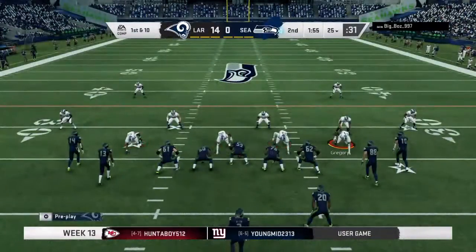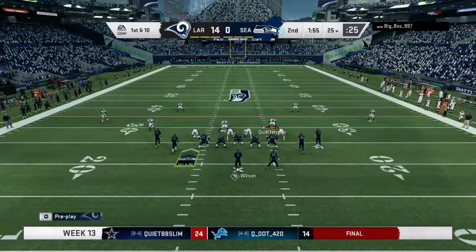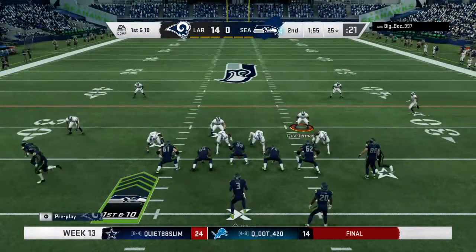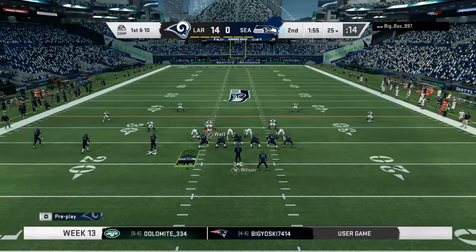Here's the Seattle offense ready to get this drive underway. And they had the fumble last time that led to a touchdown. That's a no-no. We'll see what they do here this go-around. A big no-no. Put that in capital letters. Turning it over, the other team takes it down and scores. That can be a deflator for a football team.